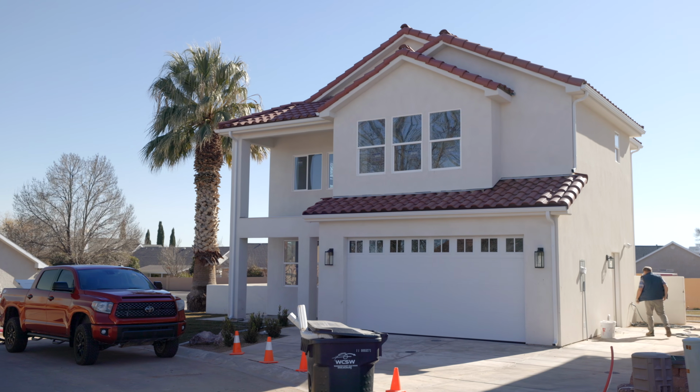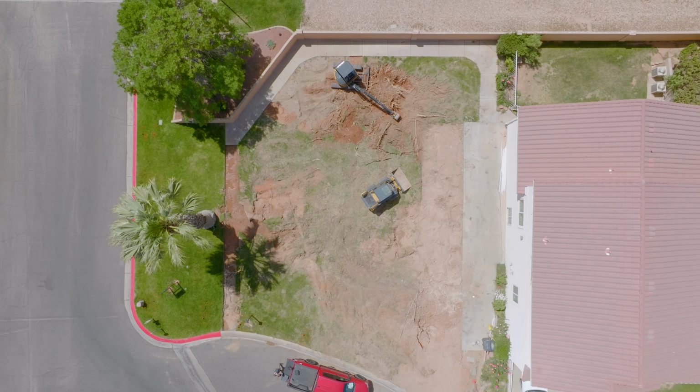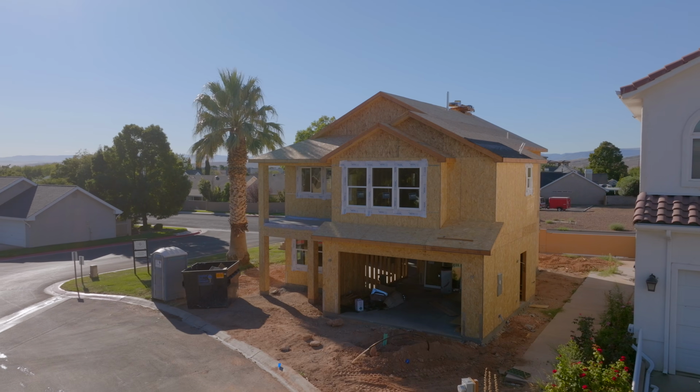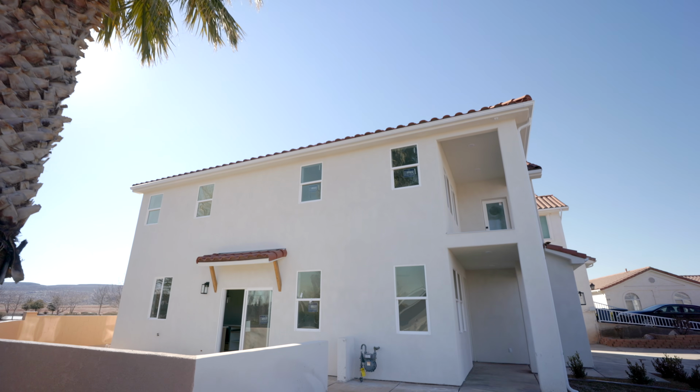So this home here that we're in, we are finishing up this week. We broke ground on May 1st of last year, so we'll get this home done in just around 8 months. And that's not bad for a custom home. This is a custom home that I took on with an investor partner of mine.